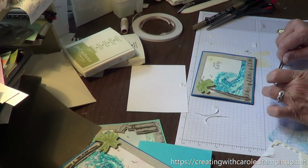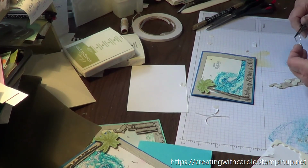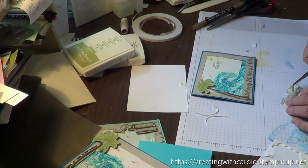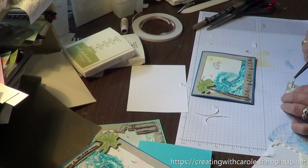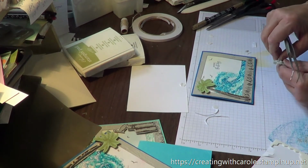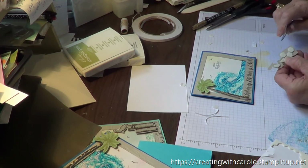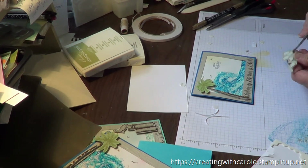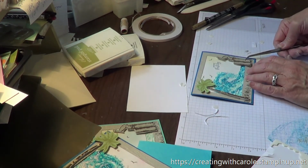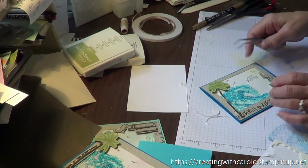That tearing tape does a great job of holding your string ends down while you're doing everything else. There we go. Okay, now he's all good to go. Take the wax off. We're going to put him here. I just love that pelican.